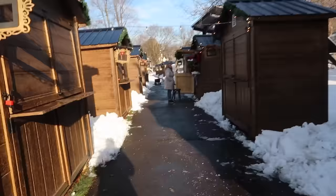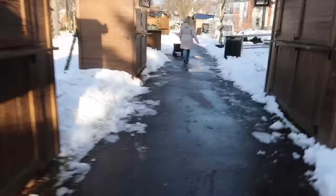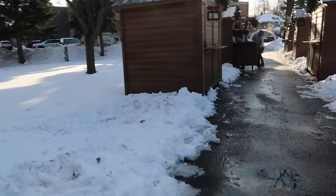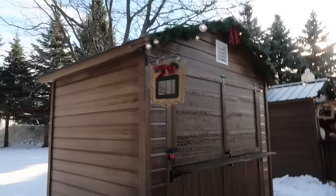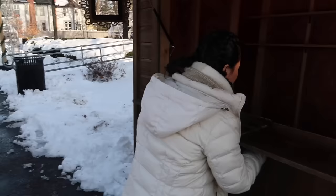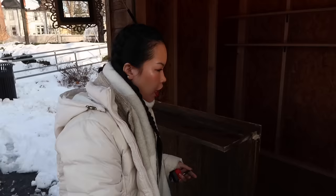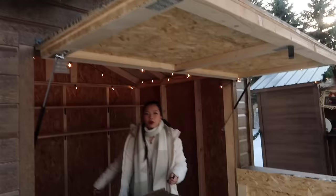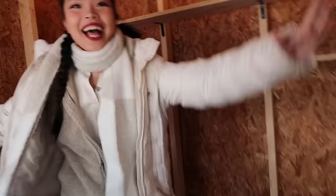I'm so beyond excited for this experience, you guys. Welcome to the Winter Wonderland. I walked past it. This is the one! This is ours! A little wet? Yeah, that's the heater. It's actually pretty spacious inside. Oh my god! The lighting!